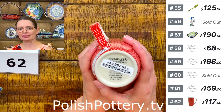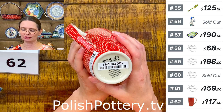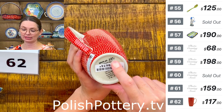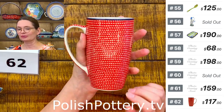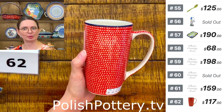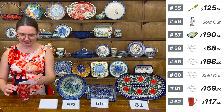sweet pumpkin spice latte, or maybe without sugar. It depends how you drink it. I don't drink with sugar. So Maria Ciszewska, 99.71, that's the Unicut number, 99.71. Don't ask me why the number is 99.71, because I have no idea. Some of them are just special, you know? Number 62 is special, definitely. The Red Sea pattern.